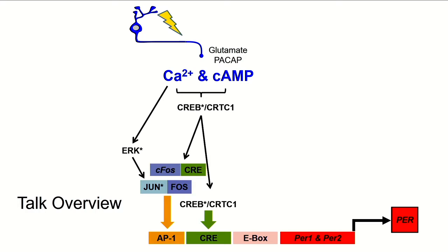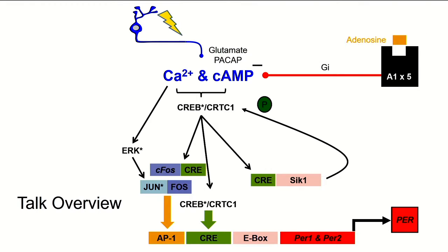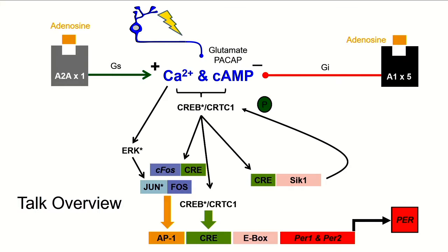So that's, in a sense, the light activation pathway, and then we'll talk about how that is turned off via SIK1, and that raises some interesting issues in terms of internal desynchronization, and actually a theme that David kicked off with. And then the last part of the talk will be on the fact that there are 2 types of adenosine receptor on SCN neurons, an A1, and there's about 5 times as many A1 receptors as there are A2A. The A1s, via inhibitory Gi pathway, reduce the levels of calcium and cyclic AMP upon binding their ligand adenosine, whereas the A2A actually excite the production of calcium and cyclic AMP. So these 2 are in opposition.